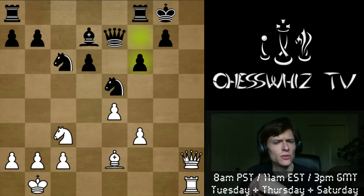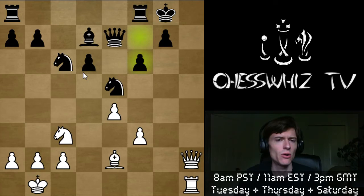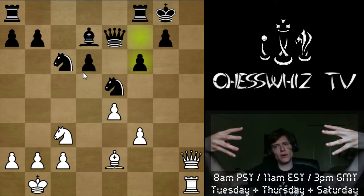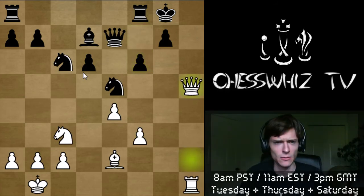Because if we count up the pieces, one rook for white and two for black, one knight for white and two for black, that's 8 points! And then there's pawns as well, 5 pawns each. Well, I guess that's about even. So 8 points ahead for black. Pretty serious business, so I don't know what white's going to do.